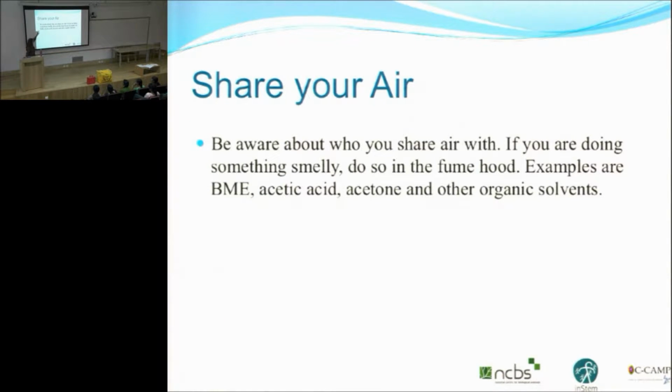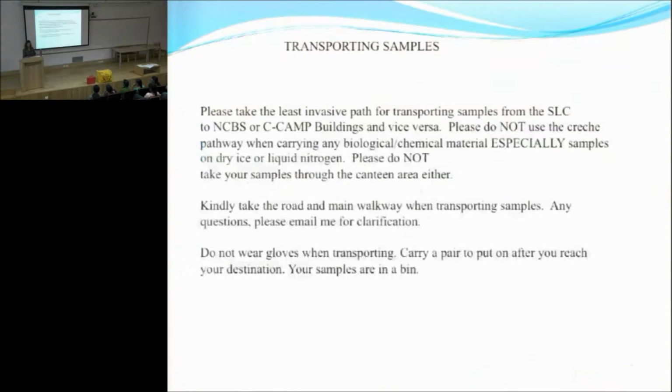Also be aware that you share your air. It's very obvious here in this new building, the Southern Labs, because it's one big space. But in the Eastern Labs, you are also sharing air. So when you're working with solvents, beta-mercaptoethanol and acetone, things that are very aromatic, be sure you work in the fume hood. And if your fume hood is not functioning correctly, you will contact lab support. This will come later too.